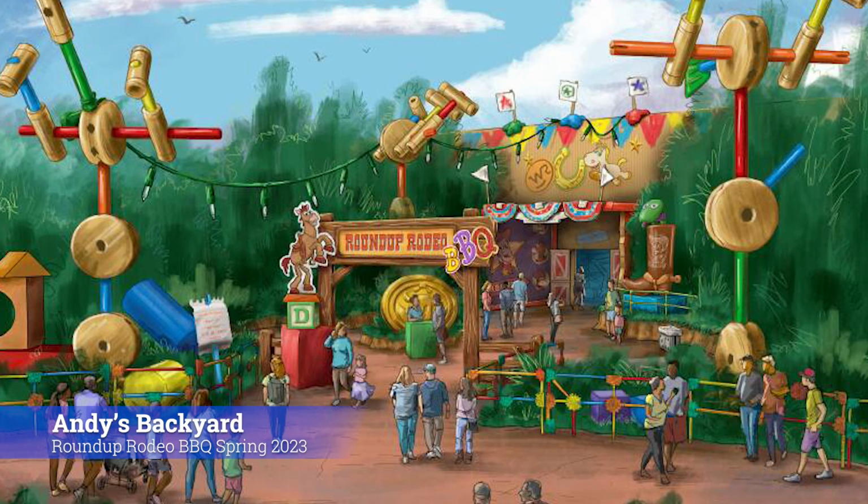So this will be the world's first table service Toy Story restaurant. Yes, and like I say, I'm just so excited. I want barbecue food. Barbecue everything.